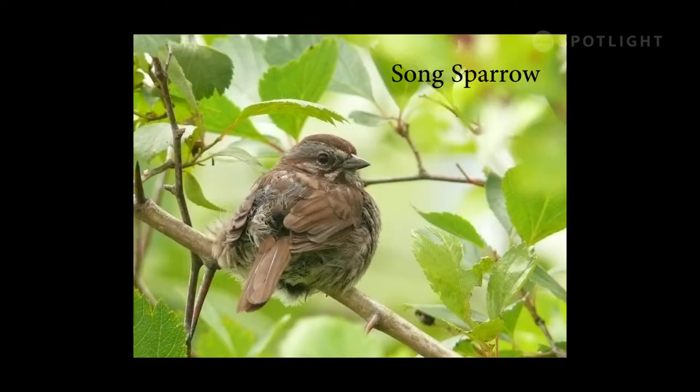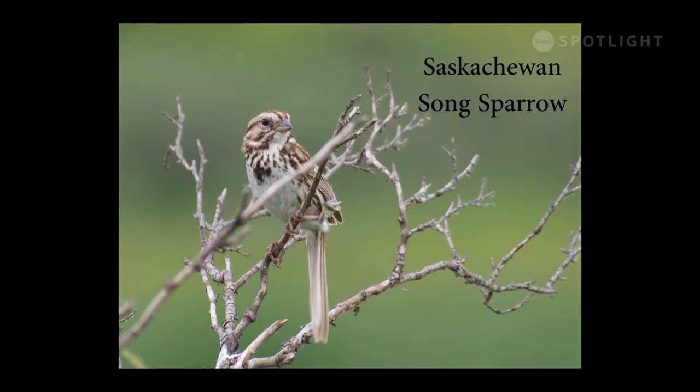Song sparrows range across the continent from the Arctic Circle to northern Mexico and remain one of our most common birds on Vancouver Island year-round. Their appearance varies from region to region. Note the length of tail, the paleness, and the black chest spot on this prairie song sparrow.